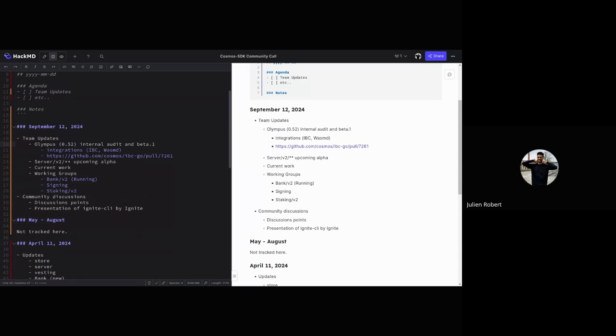Yes, so Server V2, as you may know, is a rewrite of the core of the SDK, and that's something we've been busy with since the beginning of the year. It's coming to an end. We are only writing all the tests to ensure that the testing that we had on baseapp is present for Server V2 as well. We want to know that all modules work the same with Server V2 and that there is no regression. So we're porting the tests and our testing framework to know that everything works fine.